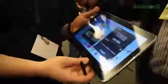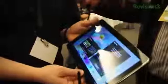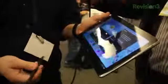A website called Sam Mobile also mentioned that there are plans to upgrade the device to Jelly Bean Android 4.1, quote, later on. So Galaxy Note 10.1 hopefully being revealed as soon as Samsung's planned August 15th Galaxy event, which our own Todd Hazelton will be covering in New York City.